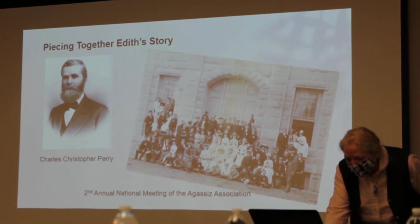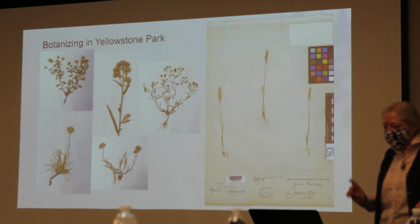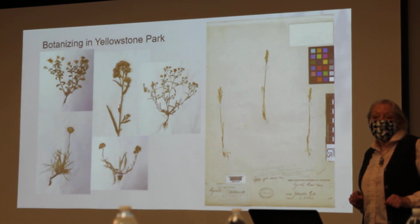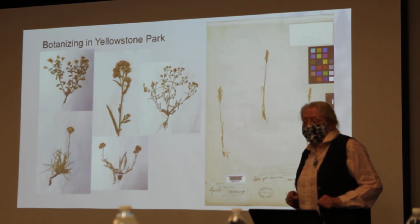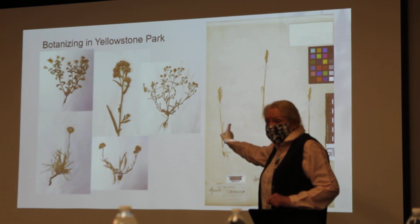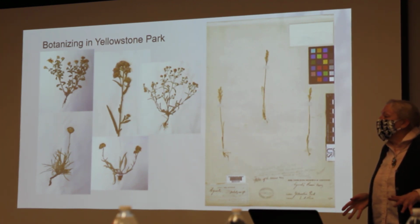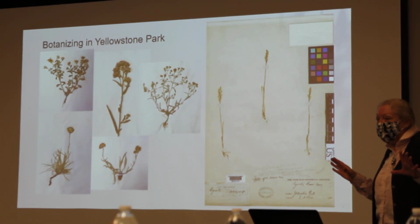But all the conjecture aside, we know one thing she did for sure. In July of 1890, her and her father took a train trip out to Yellowstone Park. And she collected all the way along that trip, and she collected in Yellowstone Park. She gave us something like 107 specimens that are from Yellowstone from 1890. She's one of the early people collecting in Yellowstone.